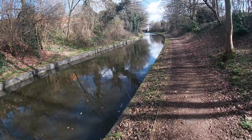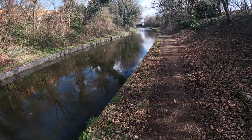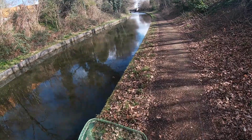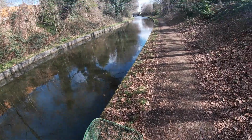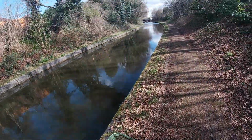Oh yeah, coming up to the bridge on the lock. If it was anywhere I was expecting to catch a fish, it'd be here. I have had a perch to 1.5 pounds from underneath the bridge. So we'll give this bit a good go. Maybe put a small fly on.